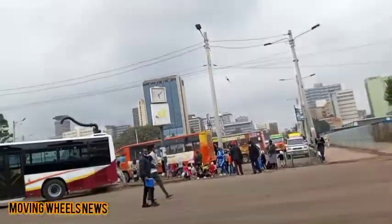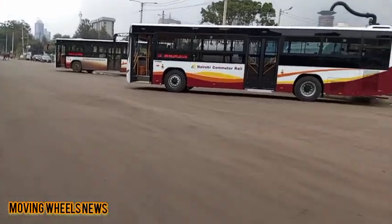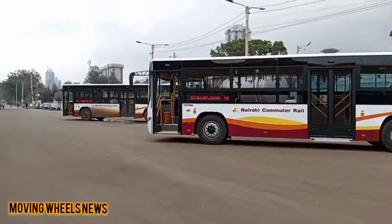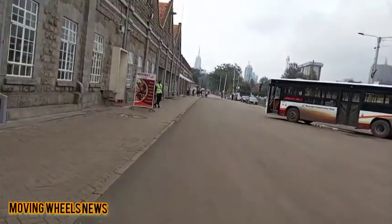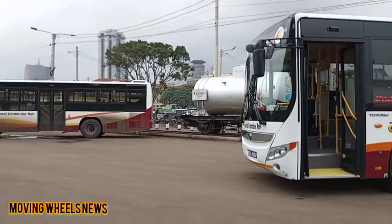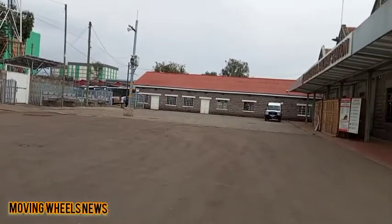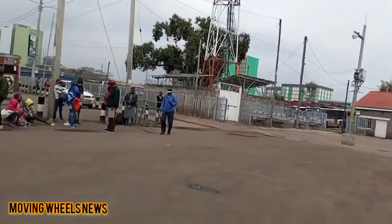Let me show you the outside part as I exit. There you are. The capital city is there, and the buses that you can board, we have them there. The Nairobi commuter rail. Some of them are going within Nairobi, Westlands. So you have a choice. You can still use them, or you can use the other public service vehicles, which are still within. But I feel these buses are nice. I think it's good to enjoy them if you want to use them. So this is how it looks like.